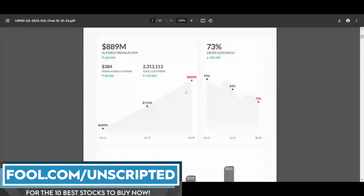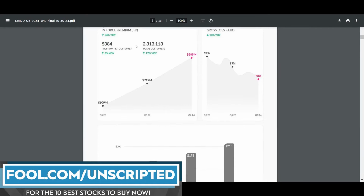So what's driving Lemonade stock up? The growth story continues to play out. 17% customer growth, over 2.3 million customers now. Premium per customer continues to grow. It's at the mid-single digit rates. That's fantastic. As a result of those two numbers, in-force premium, almost $900 million. It's a reminder how small Lemonade still is as a business.